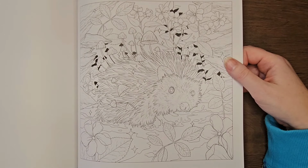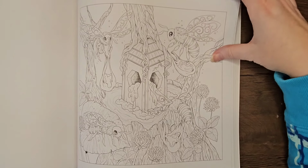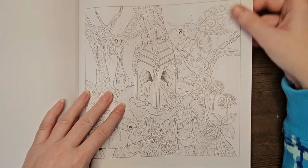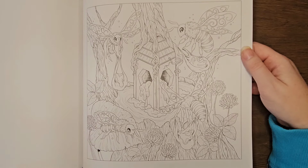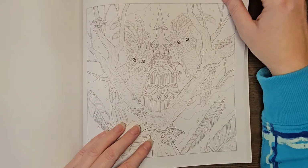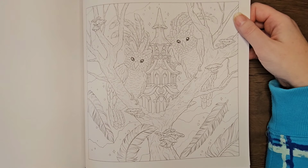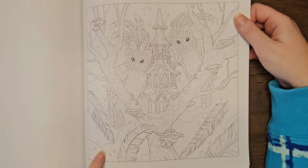And a little hedgehog with the mushrooms. And bees. We always have to have bees, don't we? And we've got some fairy wings and honey dripping. It's still different than other bee ones. These kind of look owl-like, but not entirely. Maybe in the hawk family, raptor family, but it's very pretty.